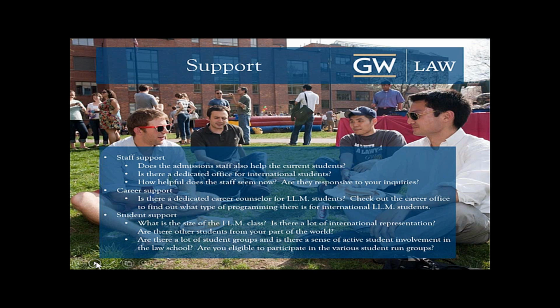Do they reply to emails fairly quickly? Are they responsive when you call and talk to them? Even if you have basic inquiries, something doesn't make sense. Are they responsive in the sense that they give you more detailed information themselves, or they just direct you to the website and sort of deal with your inquiry that way? This is a very good indicator of how well you will be supported in your endeavors at that specific law school.